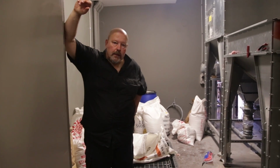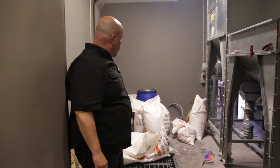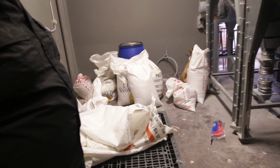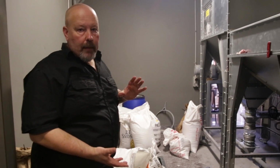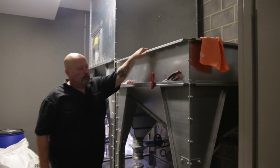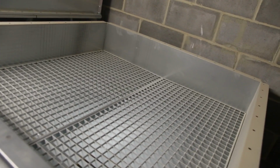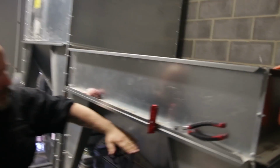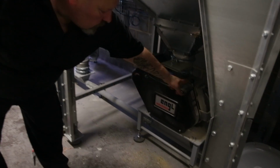Okay, well this is where the process begins. This is the mill room. Our malted grain arrives in 25 kilo bags, as you can see on the floor there. And the recipe, which is basically a combination of different amounts of various malted grains, gets transferred into this hopper here. So basically the bags get tipped into the top. You can see it's got a screen there just to rest the bag onto. You load the hopper up, and then the next step of the process is to turn the mill on.